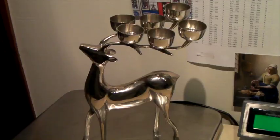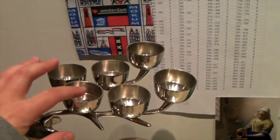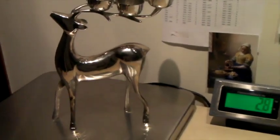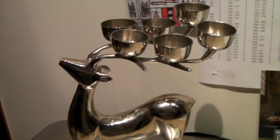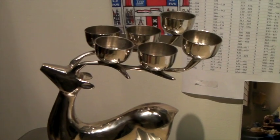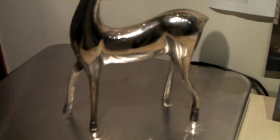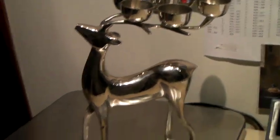Pretty cool. This is a tea light. Little tea light candle holder in the shape of a reindeer. Pottery Barn makes these. I do not know for sure if this is Pottery Barn. I'm pretty sure it is. Pottery Barn makes several different styles of these. This one's very heavy duty. There's no label. I have seen some that look like this that are Pottery Barn.